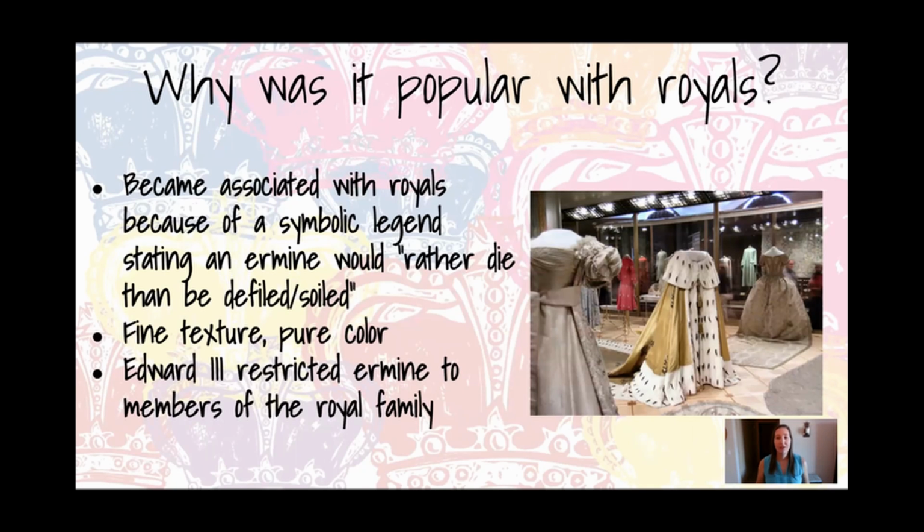So why was it popular with the royals? One of the reasons it became associated with royals was because of a symbolic legend stating that an ermine would rather die than be defiled or soiled. There was actually a phrase, I believe it was in Latin, that was basically the translation of that sentence. That was something that would be stated as kind of a motto to go along with royals. They would never be defiled or soiled. So they liked the pure white of the fur with the little black tip, but they also liked this idea that they are pure and that they will never be soiled.